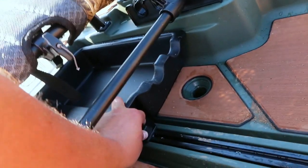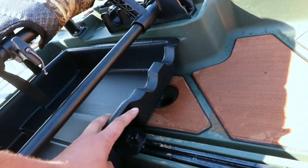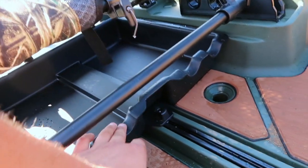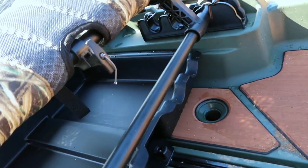You just twist this knob and it loosens, and you can slide it no problem, and you twist it tight real quick, and then it's nice and secure. There's also grooves here for the butt of your rods, like I said, so you can stage your rods on the deck. So you put the butt of the rod there and good to go.